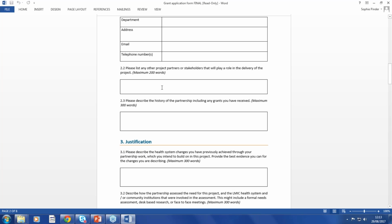Also describe grants that your partnership has received in the past, whether it's through FET or through other donors, and it will help us to assess if you give us some evidence of how successful your projects were in the past, so you can give a sense of the impact that it's had.